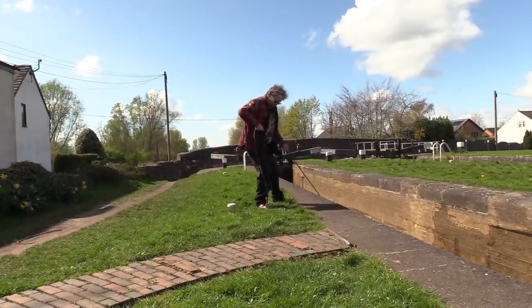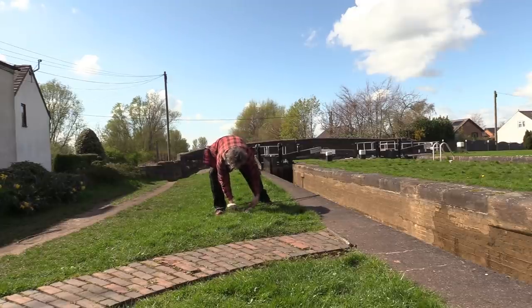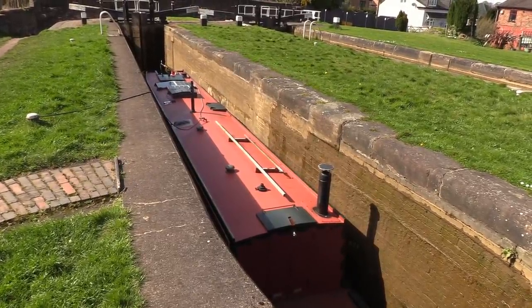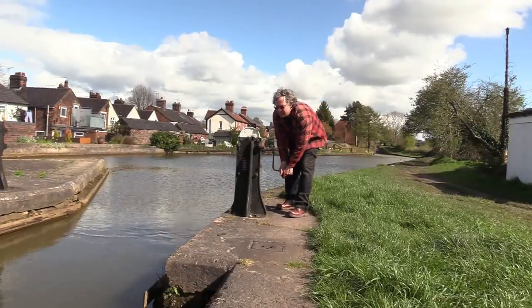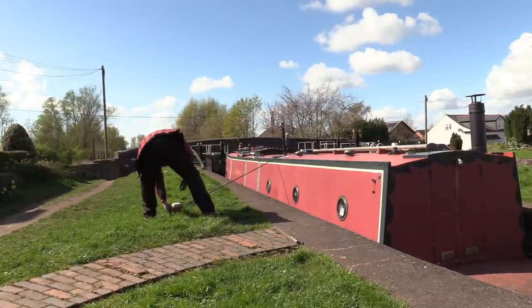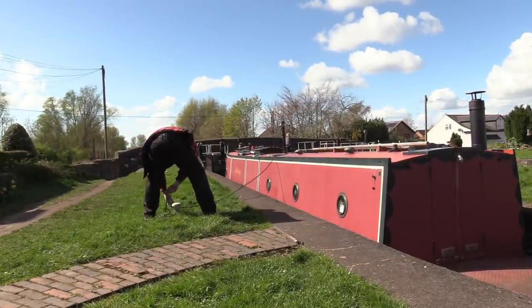You really, really do have to keep your eye on the boat in these narrow locks. I suppose because of the confined space and the boat is almost a perfect fit in the gap, as you let the water in, the currents will fly under the boat, hit the back of the lock, rebound, and send the boat flying forward. Or for some reason, it will do the exact opposite and send it flying backwards.